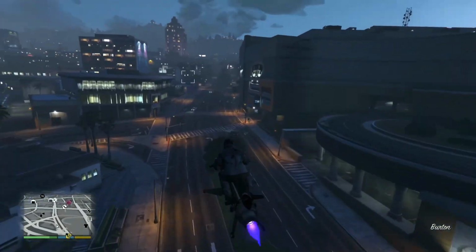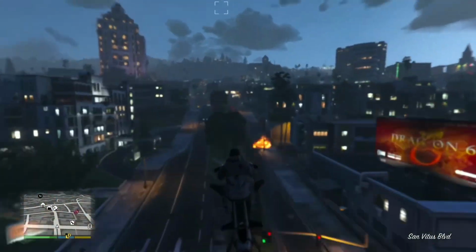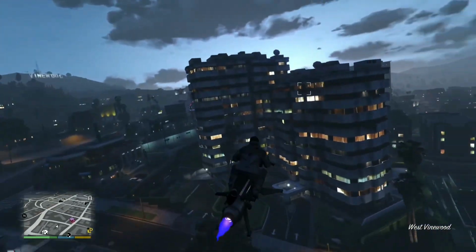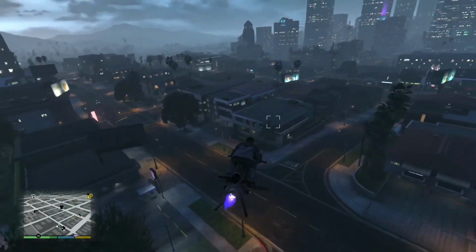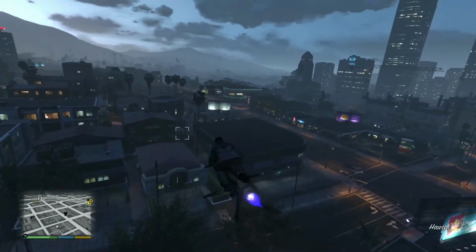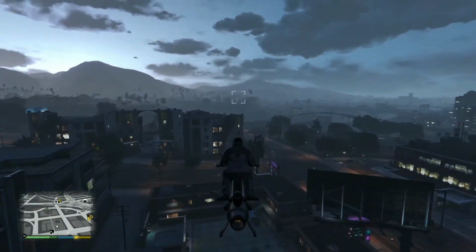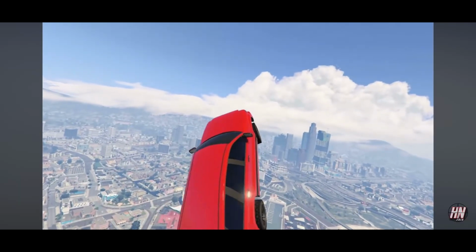But anyway, man, that is my top 10. Of course, at 10, we had the Inferno. At 9, we had the Night Shark / Insurgent. Then we had the Brigade for the Acid Lab. Then at number 6, we had the HSW Drag. Then we had the Weaponized Ignis. Then we had the Grotti Stinger TT HSW. Then the Sparrow. Then the Ocelot Virtue. Then the Grotti Turismo Amaggio. And now the Oppressor. That is my top 10.